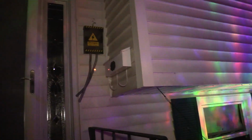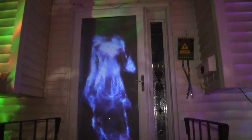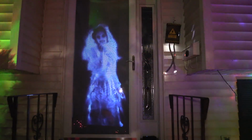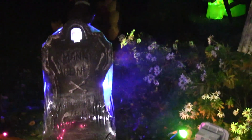And this usually goes off when the sound is loud enough. Oh, there it goes. The Witch's Bride, the Ghost Bride, sets it off with the loud noises. But I stole the louder speaker for here for the talking ghost in the front yard. Dancing skeletons, let's make sure we get that. You can see some of the smoke here. I might have to pick up a more powerful fogger.